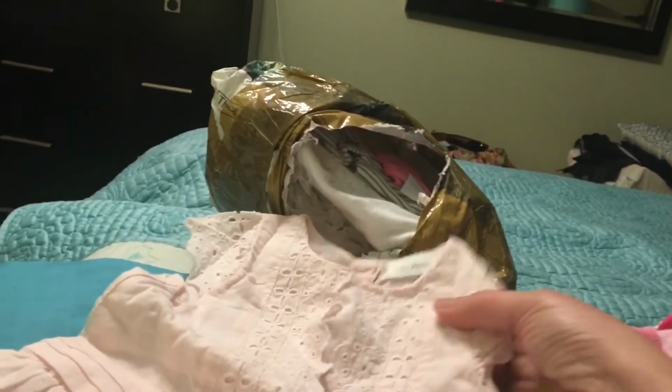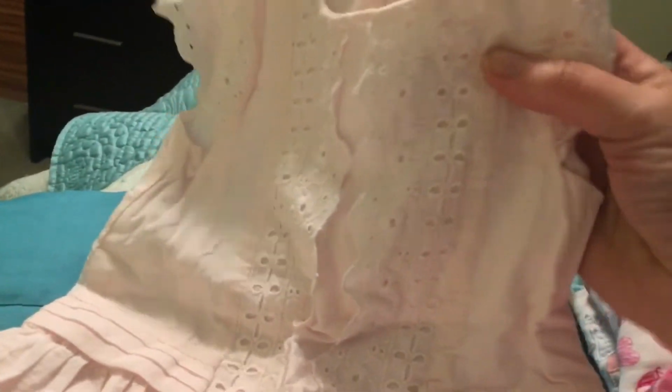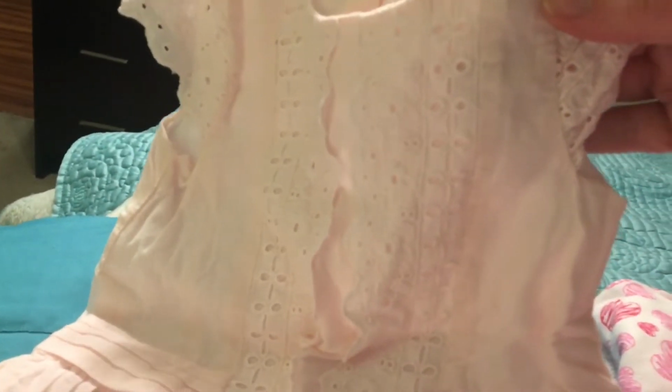Okay, let me see. Oh, super cute. This is a little dress from Next UK. And here it is, it's super sweet. Love this little dress. This might even fit Caterina or Saskia. Love it. Nicely embroidered, beautiful eyelet dress, and it's in a light pink.